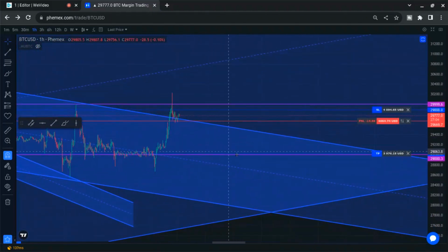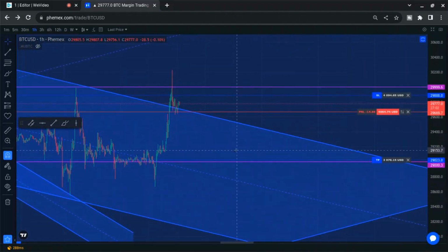Anyways, I have my take profit. This other blue horizontal line down here. The purple line is 29,000, and I have my take profit set at 29,023. Up here, this purple horizontal line I have at 30,000.